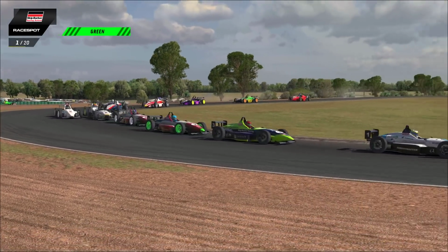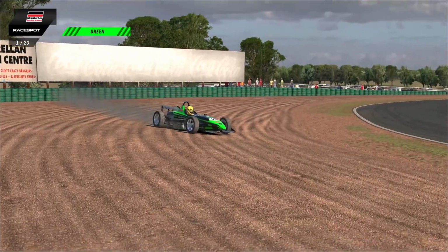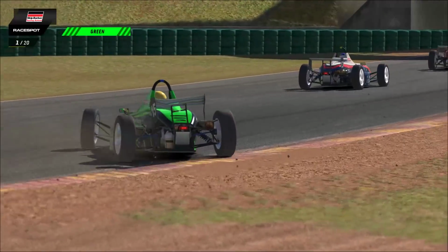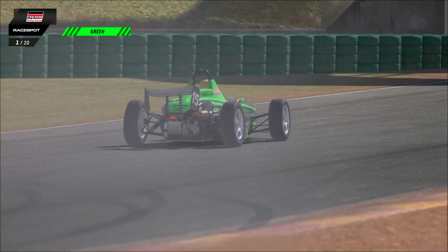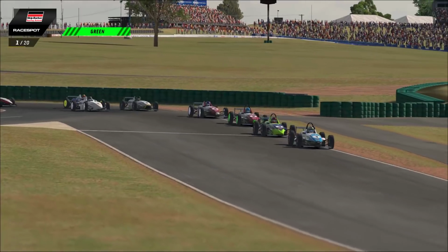We have a big incident in the backfield. Not sure who that is, way off in the green and black car. That is actually Gordon Ramsay, so he has indeed gone raw here today, and he has big damage. That's going to be the end of his race here at the beginning of lap number 1.